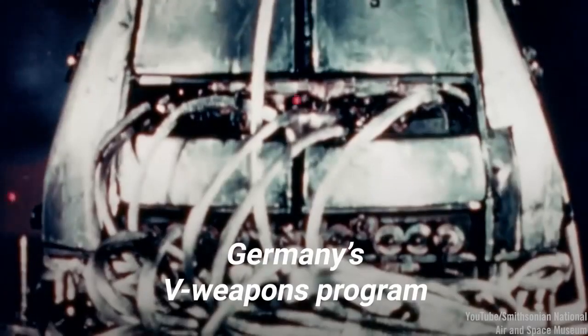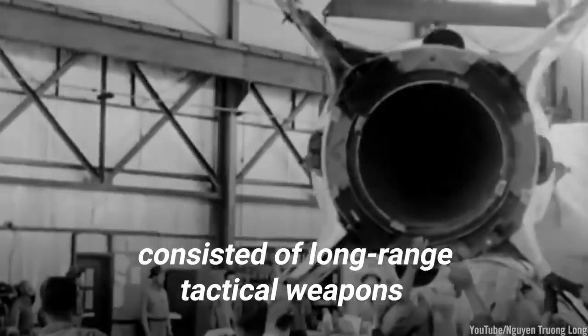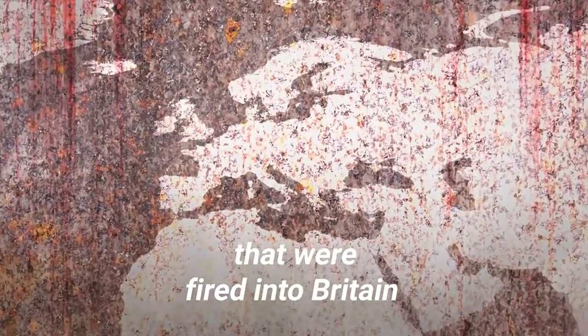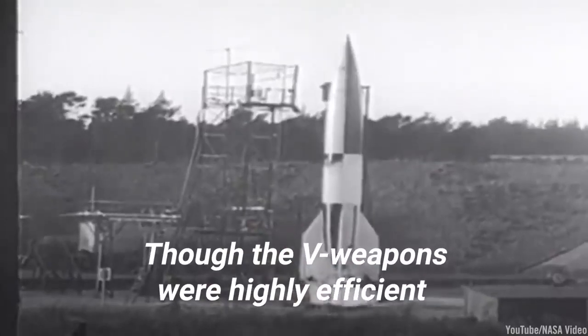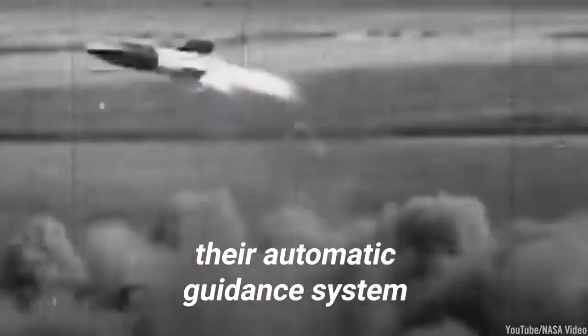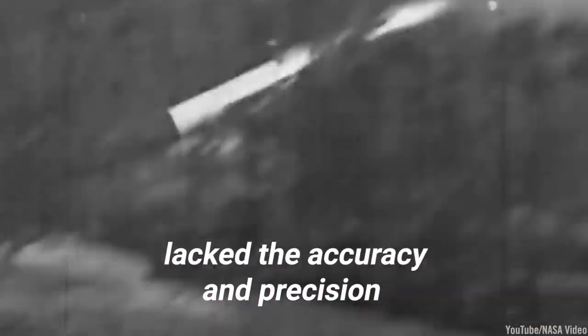Germany's V-weapons program consisted of long-range tactical weapons that were fired into Britain and other cities in Europe during Hitler's air campaigns. Though the V-weapons were highly efficient at destroying targets in general, their automatic guidance system lacked the accuracy and precision needed to hit exactly where intended.